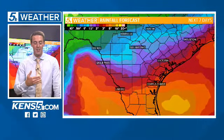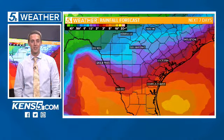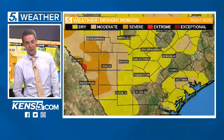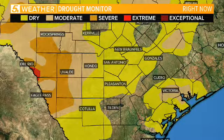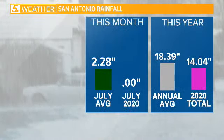To our south, even south of Corpus Christi, they could see 5+ inches of rain. That's where the heaviest amount of rain is expected. And that again will be over the next 7 days, but a majority of this will fall from Saturday all the way through Monday. So here's a look at the drought monitor. Again, extreme drought has built its way back into parts of Val Verde County, Kinney County, and Maverick counties. We also still have the severe to moderate drought. So again, we could see some really big relief from this heavy rainfall.